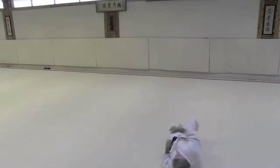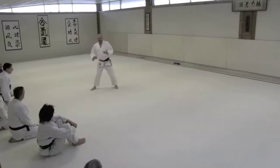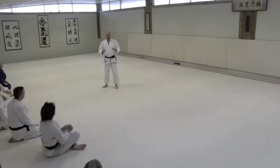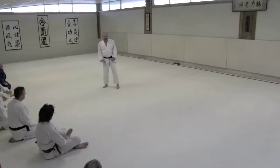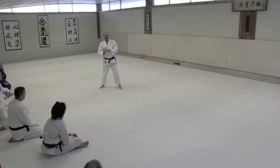Kirby wrote an article on his blog about this set of warm-ups. It takes like 10 minutes less than anybody else's. This sort of warm-up is something that we've been working on in our place for the last year or so. When I first started doing judo, the warm-up was a lot of this, and a lot of these kind of static stretches and things.